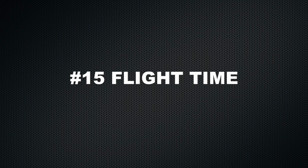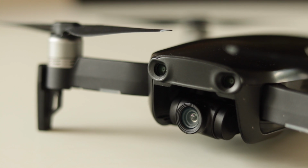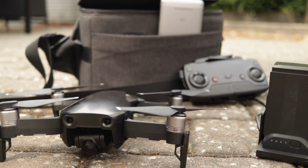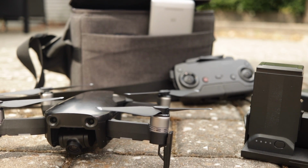These are the 15 things that you should know about the Mavic Air, covering the good as well as the bad. When you buy the Mavic Air, you will get one battery unless you get the Fly More combo where you get 3. But with one single battery, this is simply not enough. You only get around 15 to 18 minutes of flight time, and that won't take you very far. So I would highly recommend to go for the Fly More combo and maybe add an additional 1 or 2 batteries.